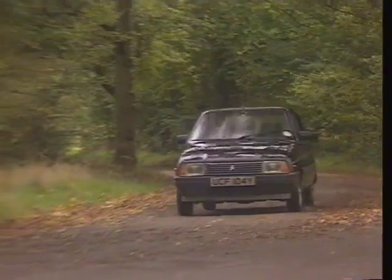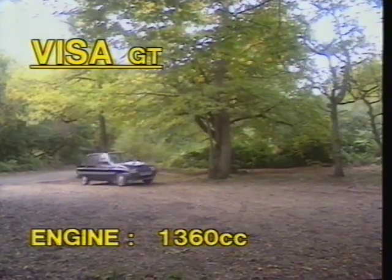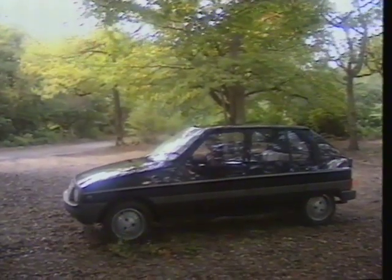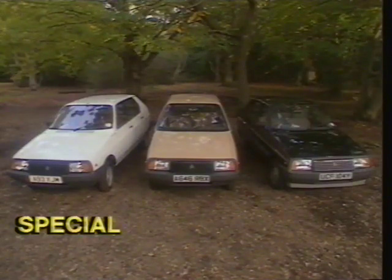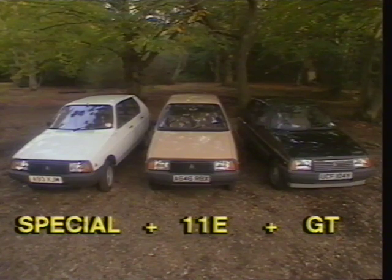And, of course, the Visa GT, for those who want a bit more go. With all the practicality of the other Visa models, this one will do 104 miles per hour with exceptional stability. It comes with Michelin TRX tyres and firmer suspension. Performance figures speak for themselves, but it's the quality of design and construction that make a truly long-lasting and reliable car. Why not try out a Visa yourself?